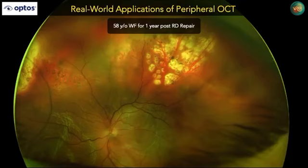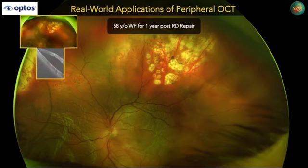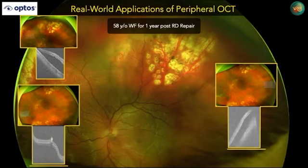One of the challenges in these folks who are blonde fundus in appearance is finding the break and deciding the next step. She had already seen another provider locally who had suggested a buckle with oil, and obviously, not necessarily an unreasonable approach, but can we do better? That's the question. So here we are scanning all quadrants with our Silverstone, looking at the retinal detachment, looking at the height, trying to localize and find the break of interest in order to determine our surgical plan.